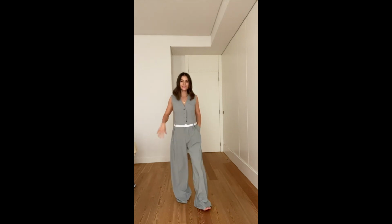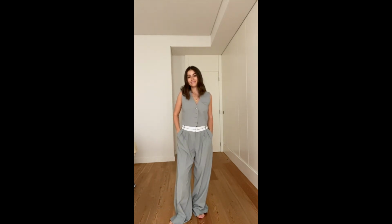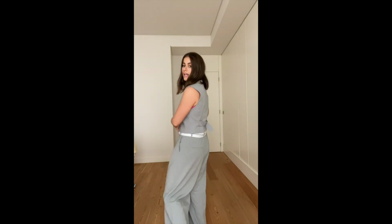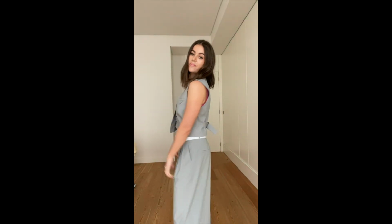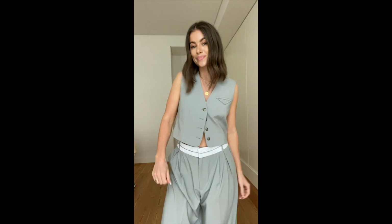So here is this kind of greenish, beigey set, and I'm obsessed. I'm not gonna be returning. Zara, you just totally destroyed my bank account. So yeah, really nice. Small is definitely true to size, and there's a little bit of room there. The top isn't too tight or anything. So yeah, really cute set.